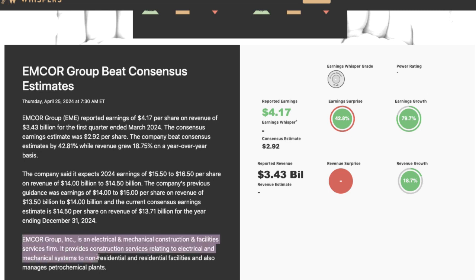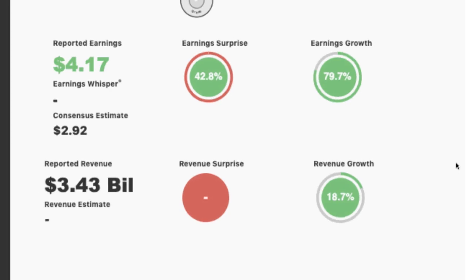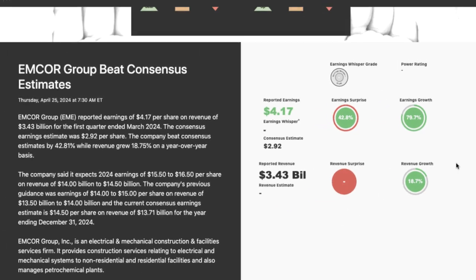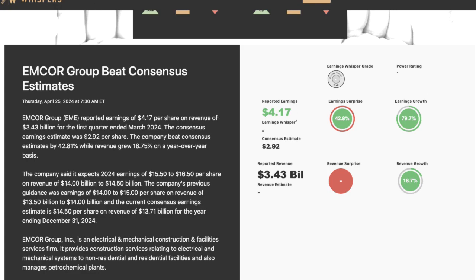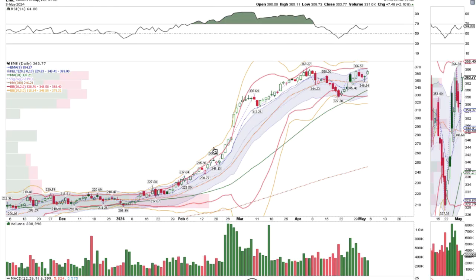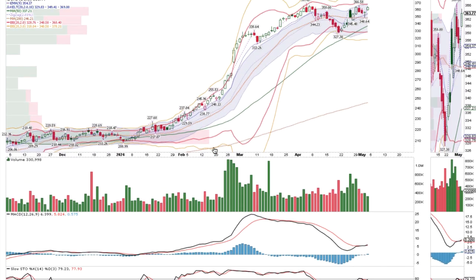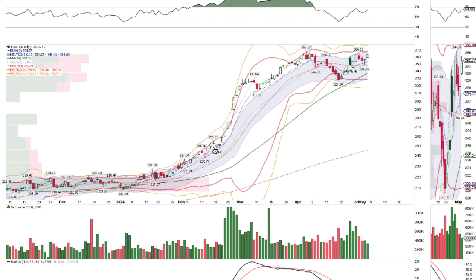Electrical, mechanical, construction facilities and related services. Earnings growth near 80%. Revenue growth 18.7%. They beat by 42% last time around. MCore looking like it might follow through and break higher. MACD and stochastics turning. RSI rising and volume showing institutions have been picking up shares. Consolidating presently, look for a breakout above 370 in the coming weeks.